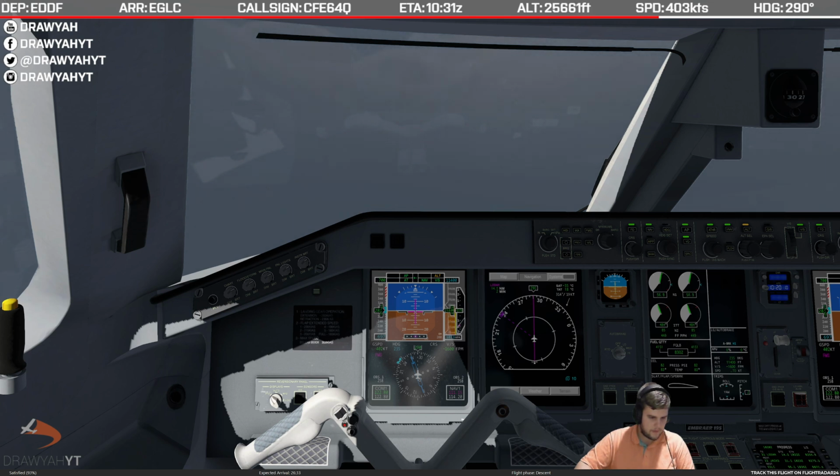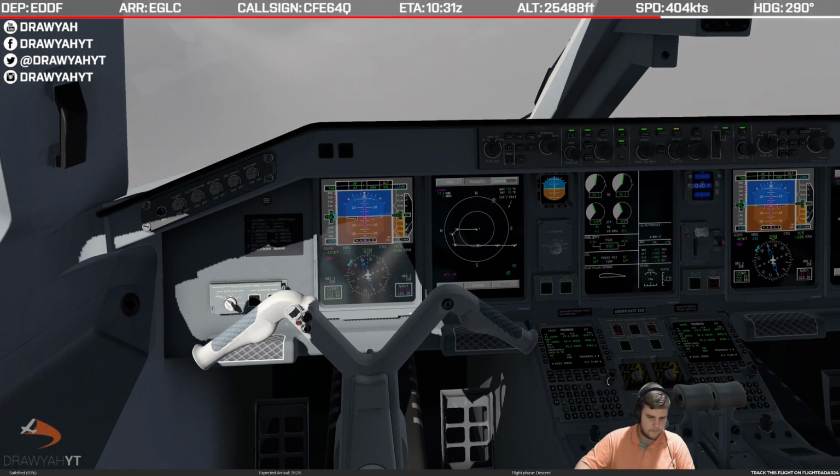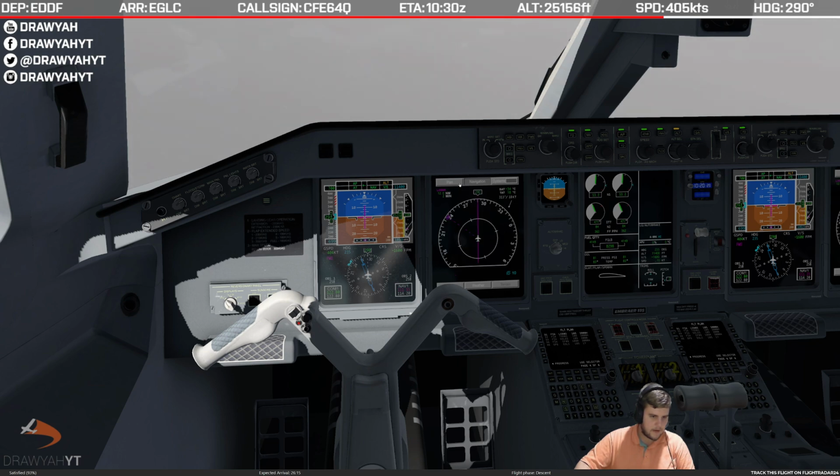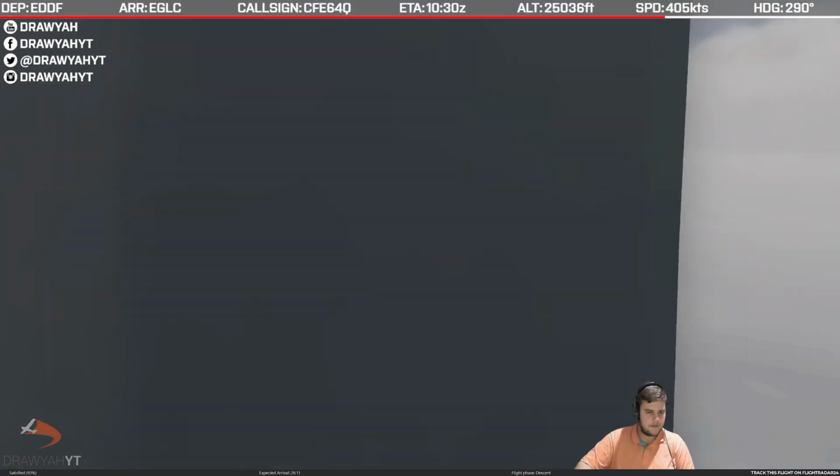Everything's configured for the approach. So in this case, really getting it to the ground and into land. So far, so good, however.